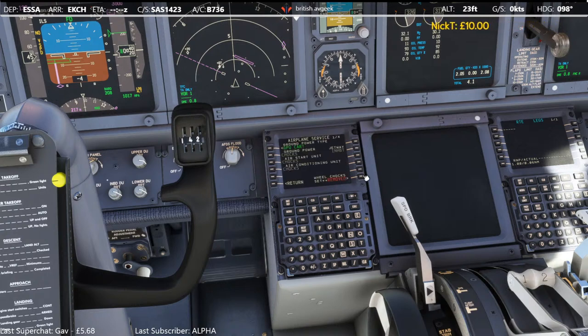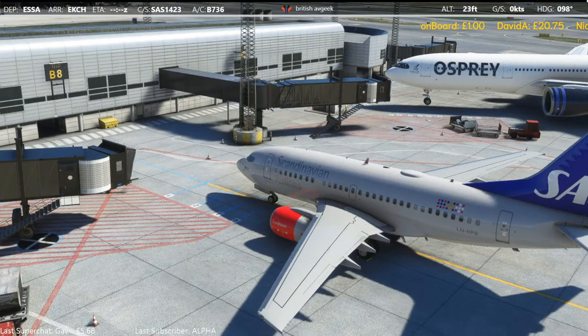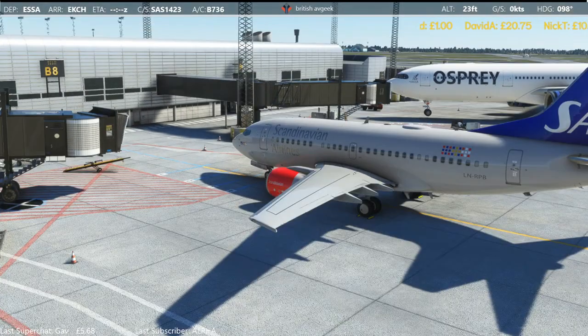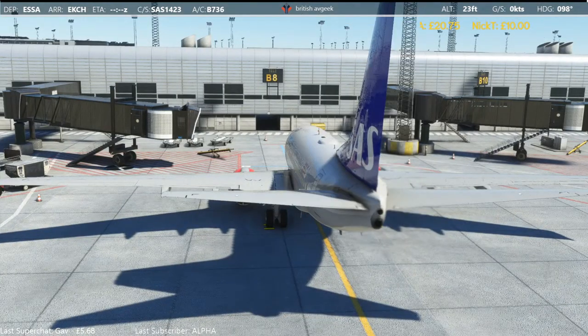Scandinavian 1421, tower. Scandinavian 1421, short final 1 left. 1421, wind 160 degrees, 12 knots. Clear to land 1 left, Scandinavian 1421. Nordic 906A, tower. Nordic 906A, fully established, 22 left. Nordic 906A, wind 160 degrees, 12 knots, continue approach, number 2.